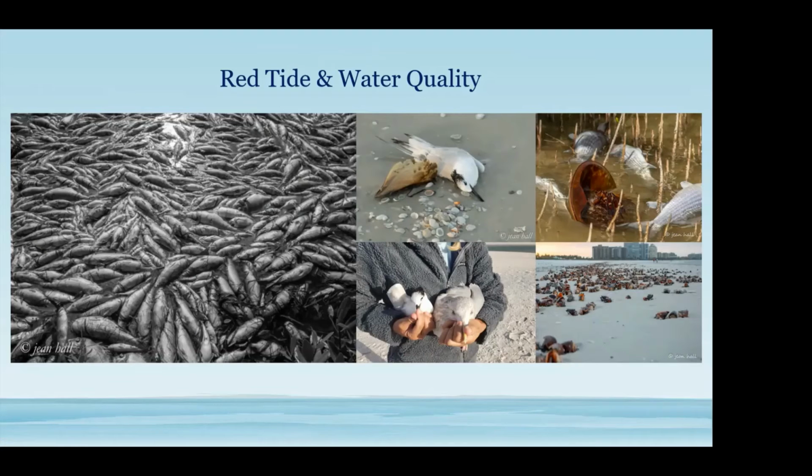So we're trying to find ways to increase education, because when we come across birds, in some cases we can rescue them if we find them quick enough. Red tide birds, if we bring them in to the Conservancy, they do excellent care, trying to immediately get them on any kind of oxygen support, and then flushing them with fluids and getting as much as they can into their system.